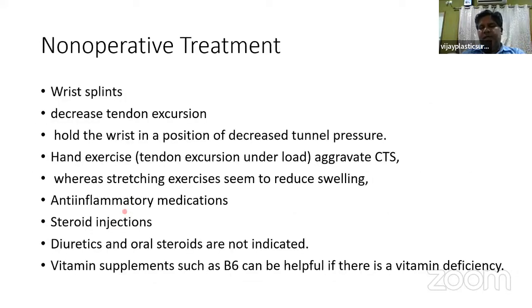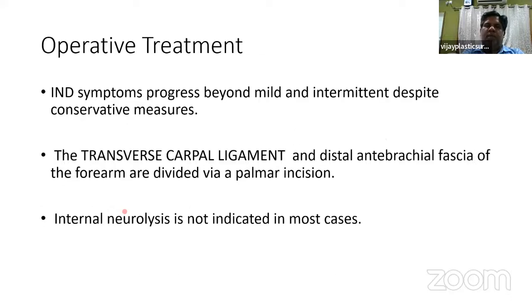Initial treatment of carpal tunnel syndrome is with a wrist splint. Ask the patient not to do much wrist excursion. The wrist is held in a position of decreased tunnel pressure. Hand exercises will always aggravate the CTS. Give anti-inflammatory medications, steroid injections if required. Sometimes diuretics and oral steroids, which are prescribed outside, are actually not indicated. Vitamin B6 is given if there is a neuropathy.